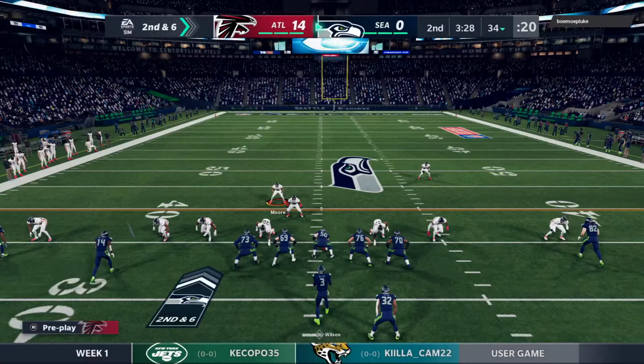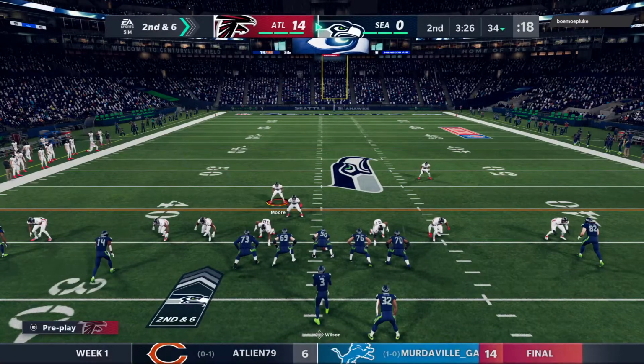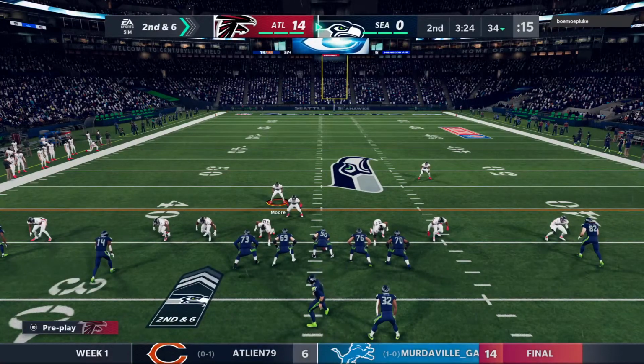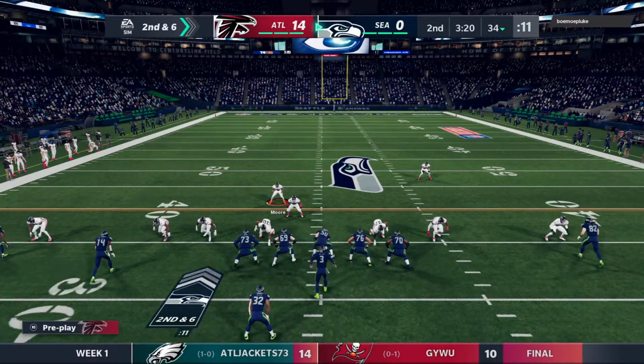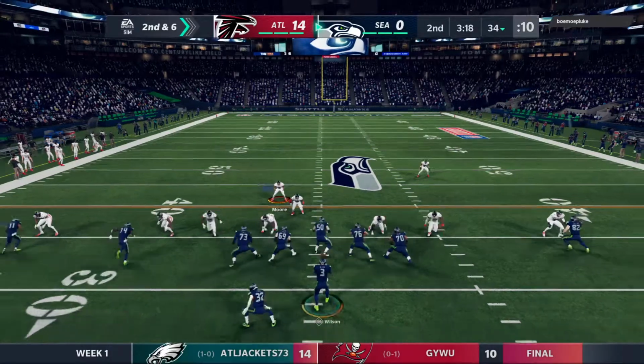Watch the ship. Watch the ship. Hey, watch the ship. Watch the ship. Lights 50. Hey. 50. One plus. Switch it. Come on, switch it.